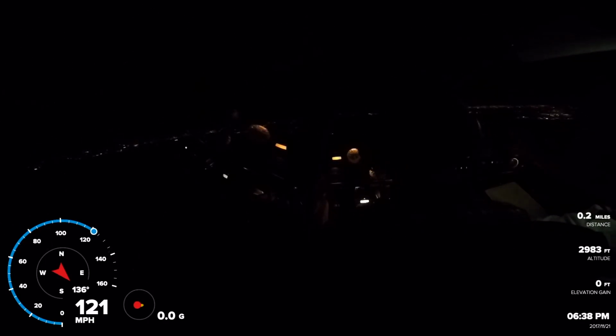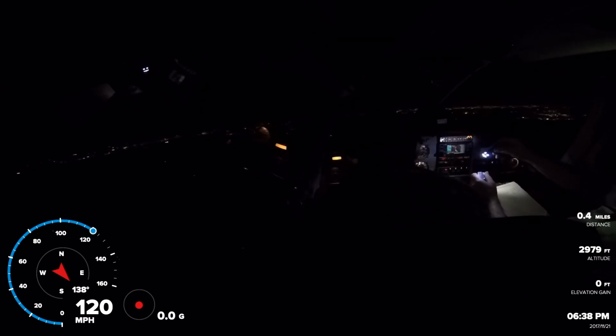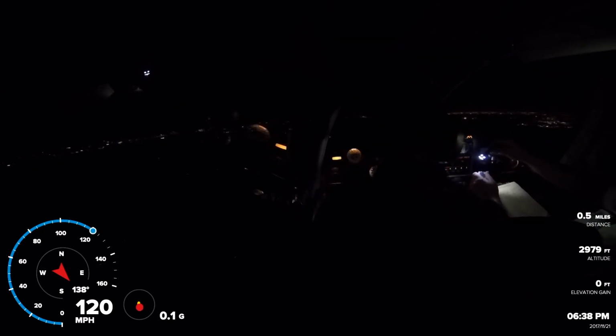Alright, we're good there. We're going to change fuel tanks now. Fuel pump on right here. Yeah, I've got the airplane. I want you to switch tanks. Let me give you some light so you can see it.